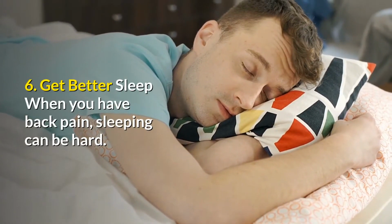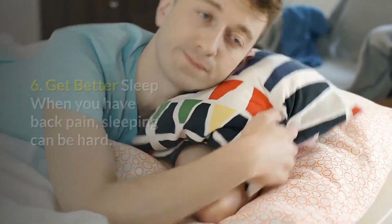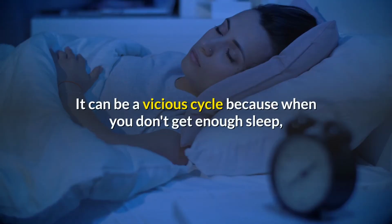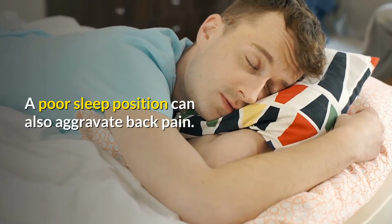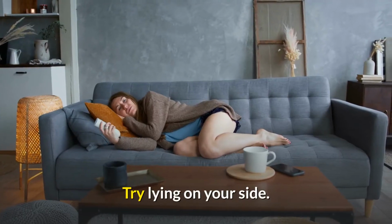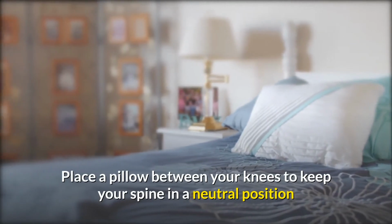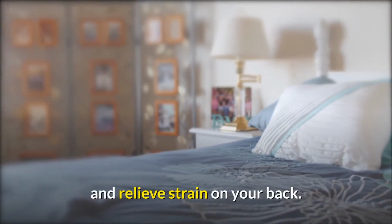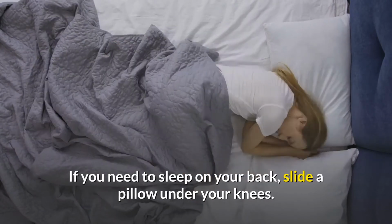6. Get better sleep. When you have back pain, sleeping can be hard. It can be a vicious cycle because when you don't get enough sleep, your back pain may feel worse. A poor sleep position can also aggravate back pain. Try lying on your side. Place a pillow between your knees to keep your spine in a neutral position and relieve strain on your back. If you need to sleep on your back, slide a pillow under your knees.